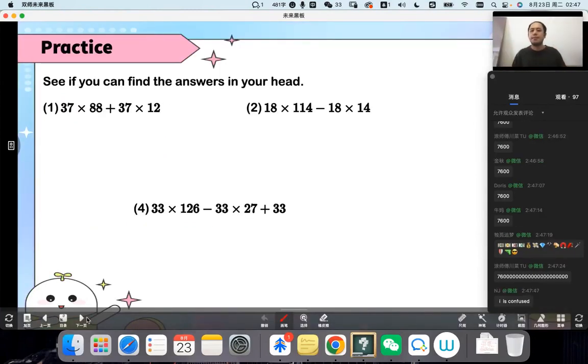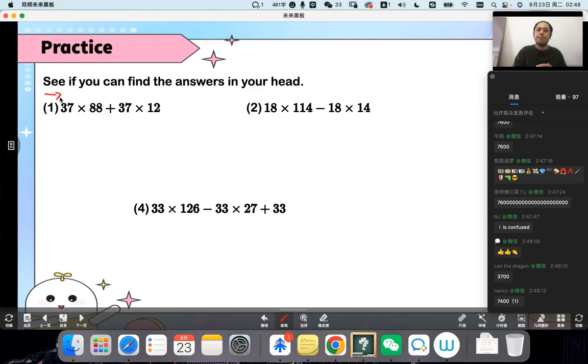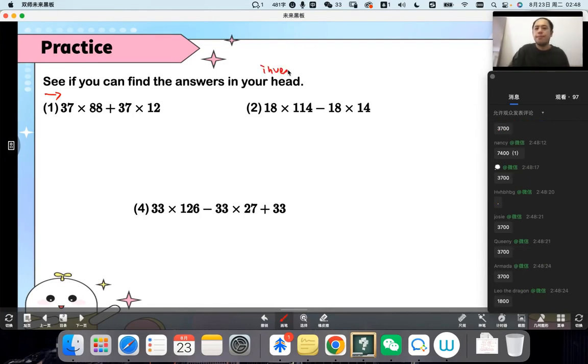So how about the next practice? The next practice is the most important question in today's lesson, because in your homework or in your day one practice, I found some of you are confused about how to use the right method to quickly find the answer in this type of question. Okay, so I will tell you, this type of question is an inverse application of distributive law. The reason I use inverse application is that when we do distributive law, we just distribute the outside number to the number in the brackets.